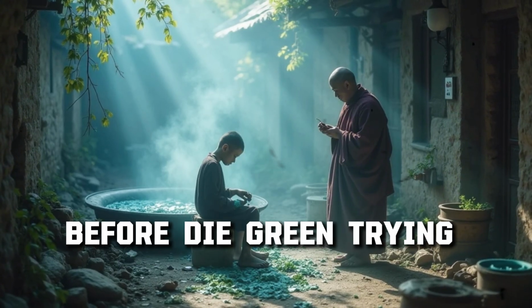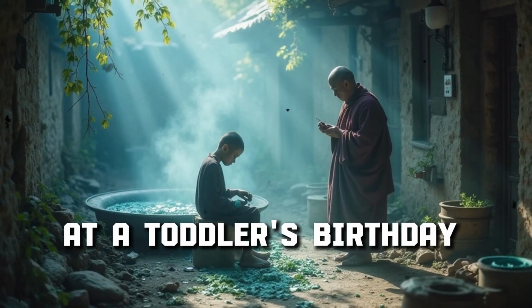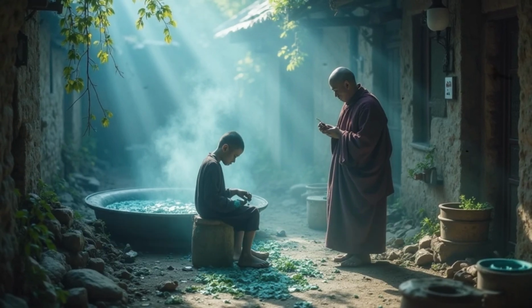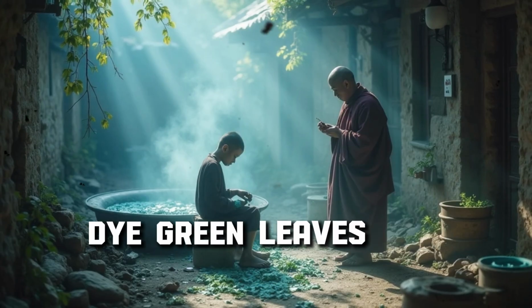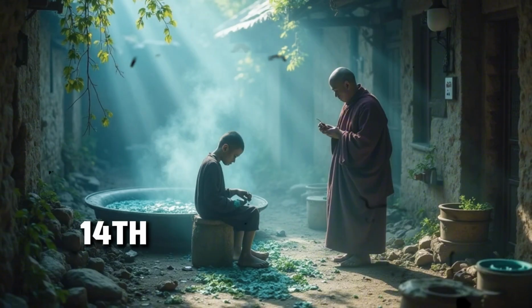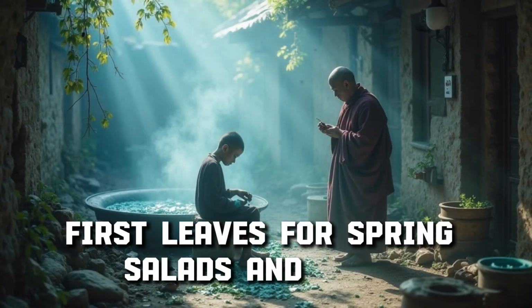Before dyegreen, trying to find blue clothing was like trying to find a quiet moment at a toddler's birthday party. Theoretically possible, but highly unlikely. What's strange is that young dyegreen leaves are perfectly edible before they develop their dyeing compounds. 14th century farmers harvested these tender first leaves for spring salads and soups.